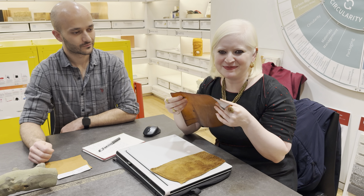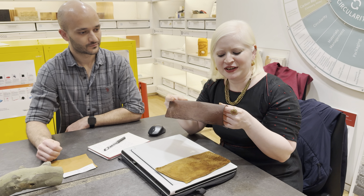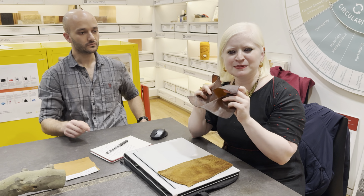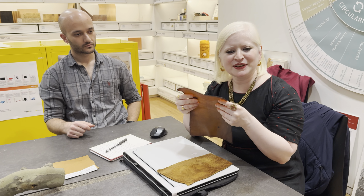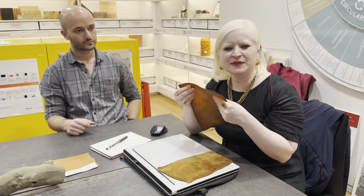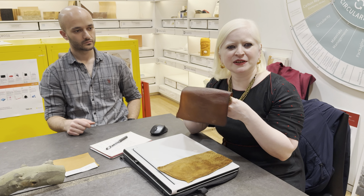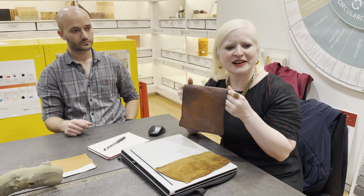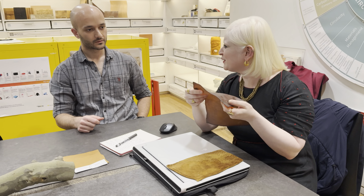It is edible because it's made out of an edible material, which is kombucha tea. It is very soft and malleable, and an interesting thing about this material is that it can melt with heat because it is made with fermentation, and it doesn't have any coating on it. It's natural. Do you want to talk about the circularity of this material?